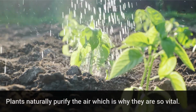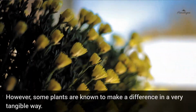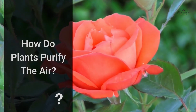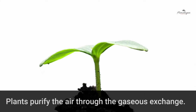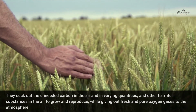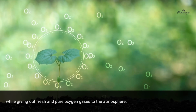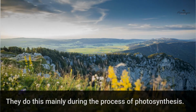Plants naturally purify the air, which is why they are so vital. However, some plants are known to make a difference in a very tangible way. Plants purify the air through the gaseous exchange. They suck out the unneeded carbon in the air and in varying quantities, and other harmful substances in the air to grow and reproduce, while giving out fresh and pure oxygen gases to the atmosphere. They do this mainly during the process of photosynthesis.